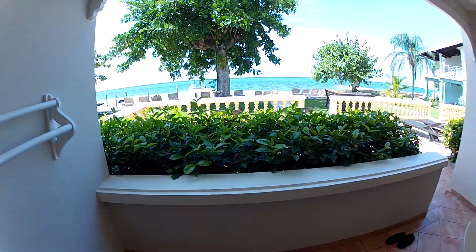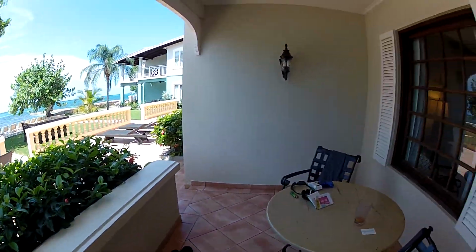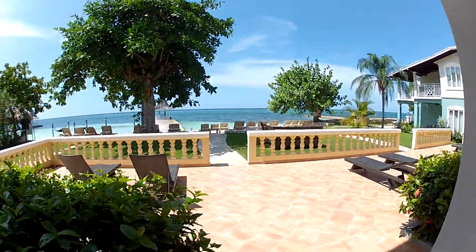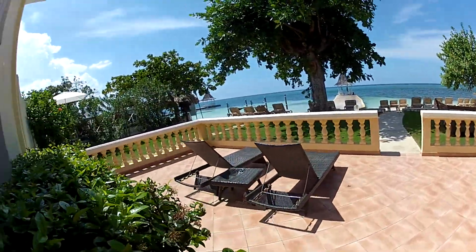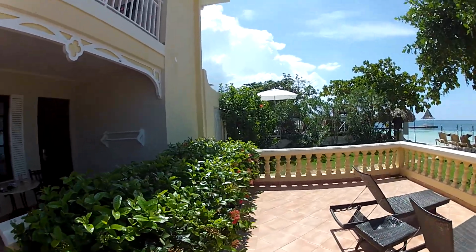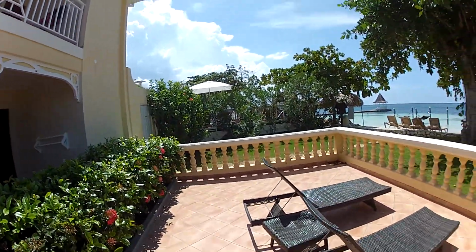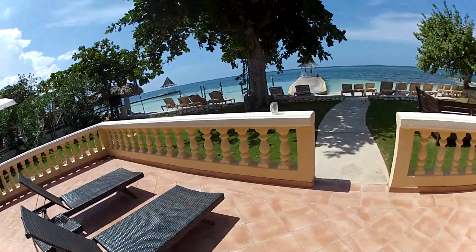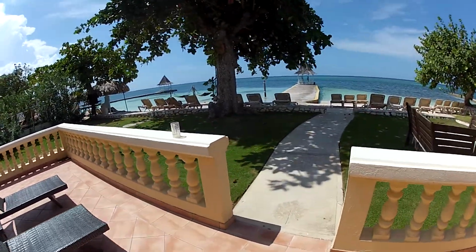and right to the beach. This is our patio. The swim-up pool bar is right next to us there. So we just have to walk out our front door and we're at a swim-up bar.